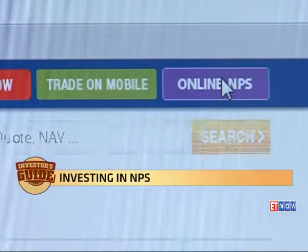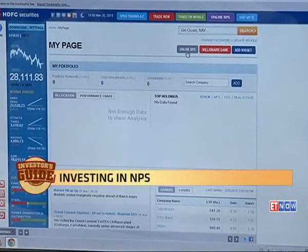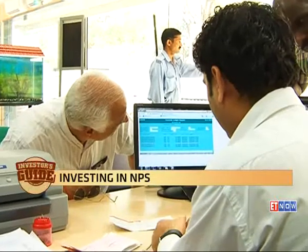The NPS allows you to choose your fund manager from 6 different public and private asset management companies. It also allows you to choose your asset allocation by picking the active option. Let's say he puts 50% in equity, 20% in G-Secs and 30% in debt. Now, this gives him the ability to earn a return of 200 to 400 basis points above inflation, which is not what can be said if one was to allocate his entire corpus only to debt.